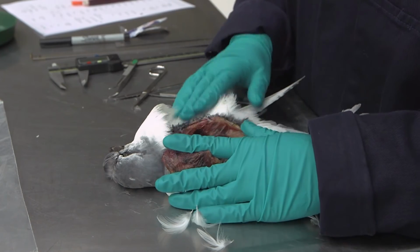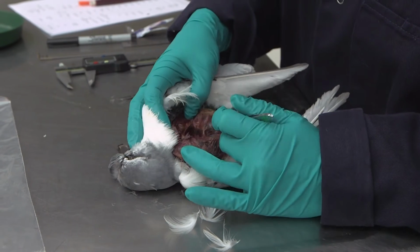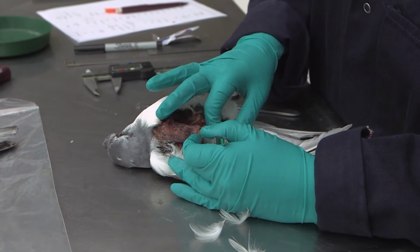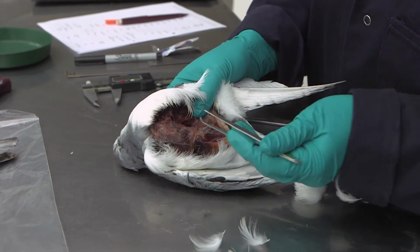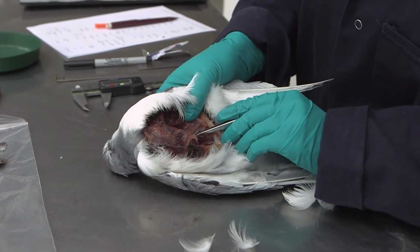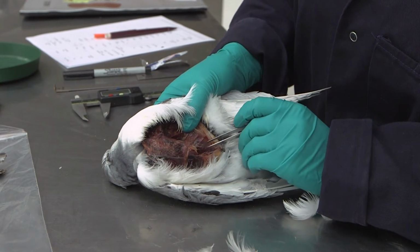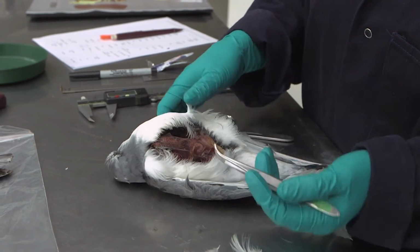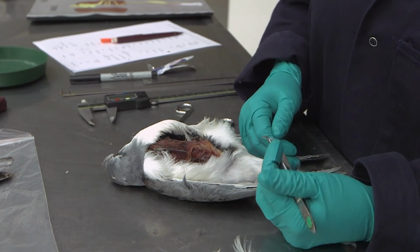I'll just see what this one is, and then I'll show you a diagram as well. Okay, so here we have an adult female, and we can tell that she's a female because right here we've got an ovary with the ovules on it, and here we've got the oviduct, which is the passage that the egg comes out of. So yes, most of these broad-billed prions are actually adult females, our preliminary results are suggesting.